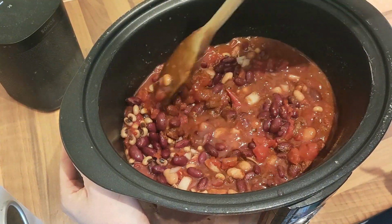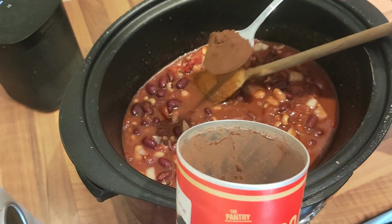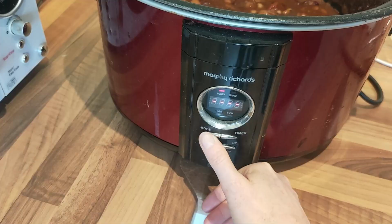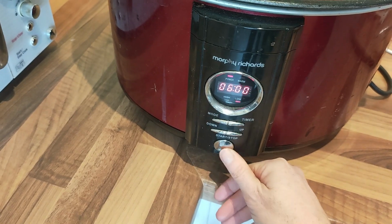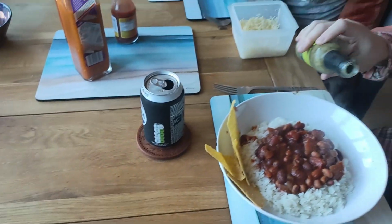I forgot to add the cocoa powder, so just add like a teaspoon of cocoa powder. Just balances the flavour and adds a bit of richness. Now I put it on all day, so I put it on slow for 6 hours, but if you want to, you can also put it on short.